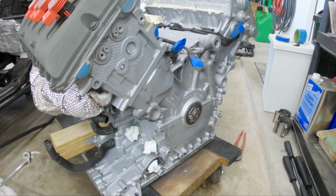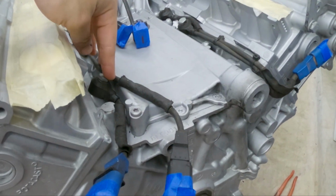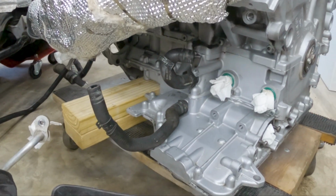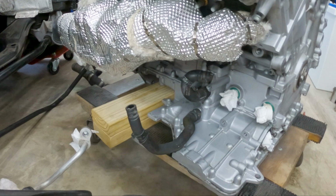Alright, so I got pretty much the whole front end removed. The only thing I still left on were the knock sensors. I was just going to leave those there for the time being because they're not really in the way right now. I moved everything except for these two hoses. I still have the headers on this side installed.